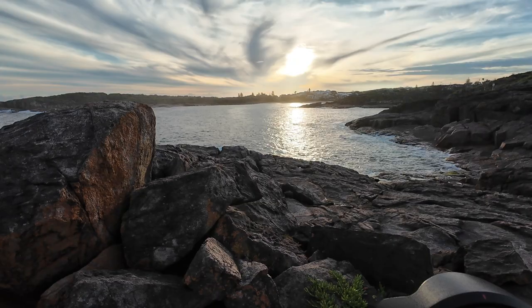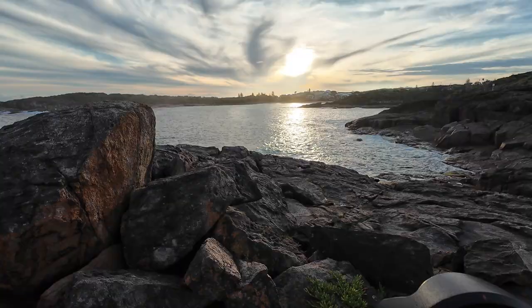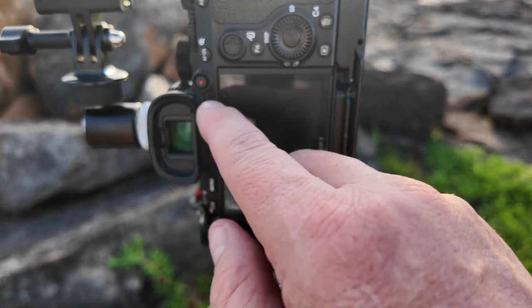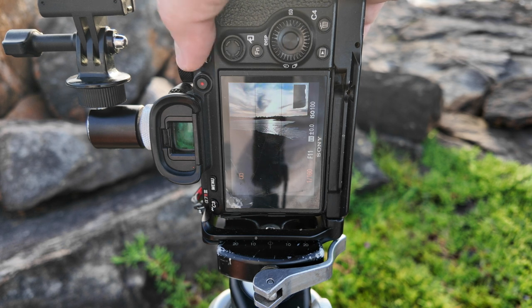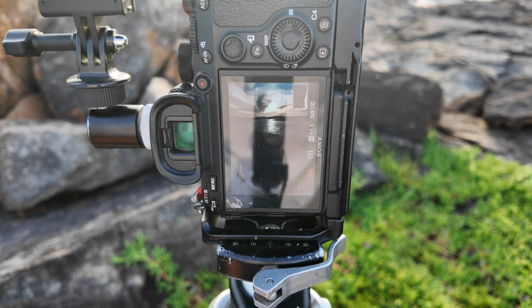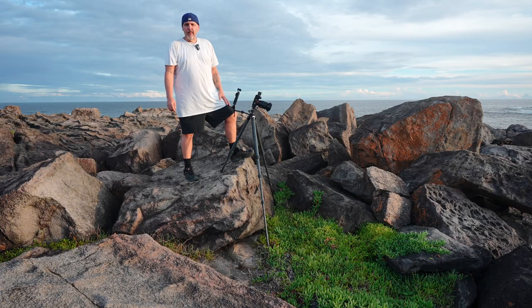All right, let's have a look at the background now. And you can see we've got the headlands moving through there and back to the mainland over there, the other headland across the other side of the bay there, and then up to those beautiful clouds and that setting sun right in the middle of the frame. So all in all, I'm really happy how things are looking. So far, so good. We've just got to wait for the light now, see what happens.